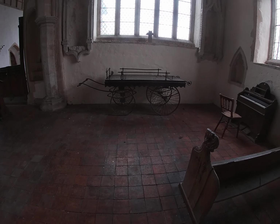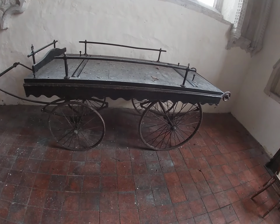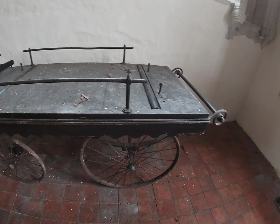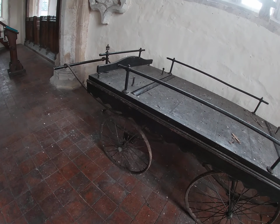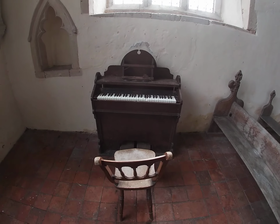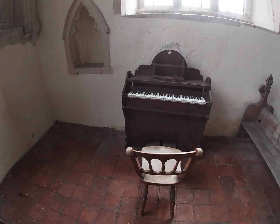So back down to this corner again, we have, this is a hand or horse drawn, I think 19th century funeral bier. You can see the rollers and the locking studs where the casket would have laid. And we have the dinky little organ made by Howlett and Son in Norwich. Non-functioning, I did try and play.